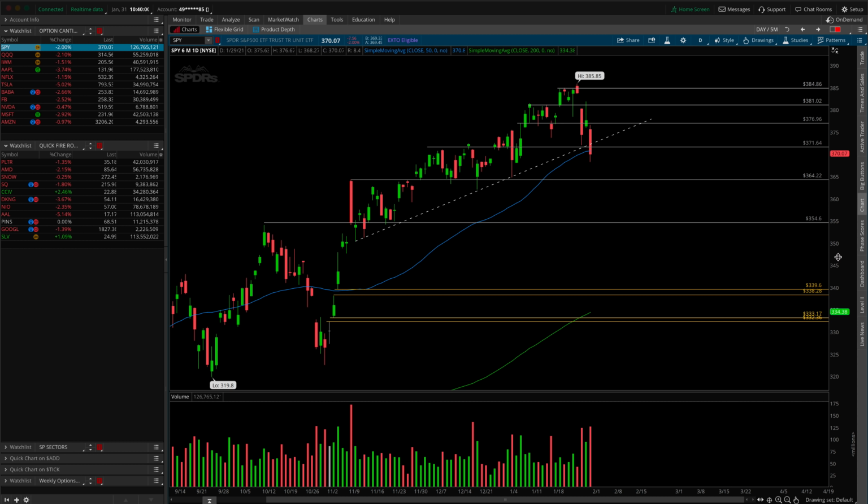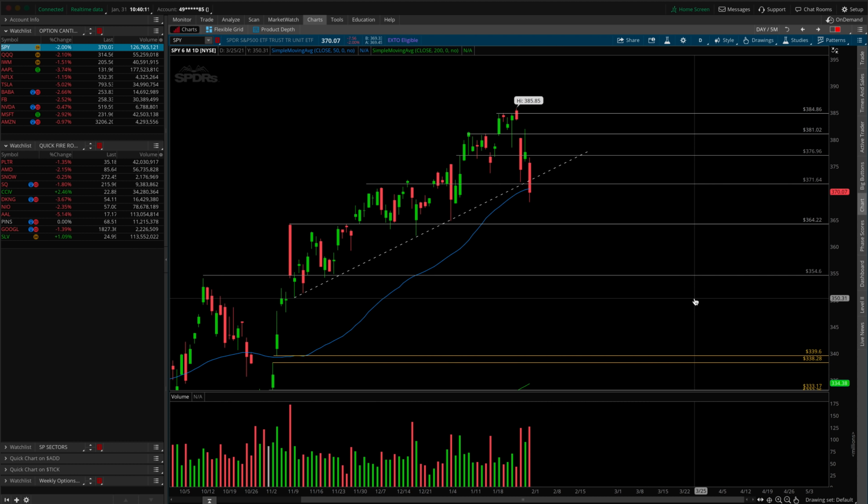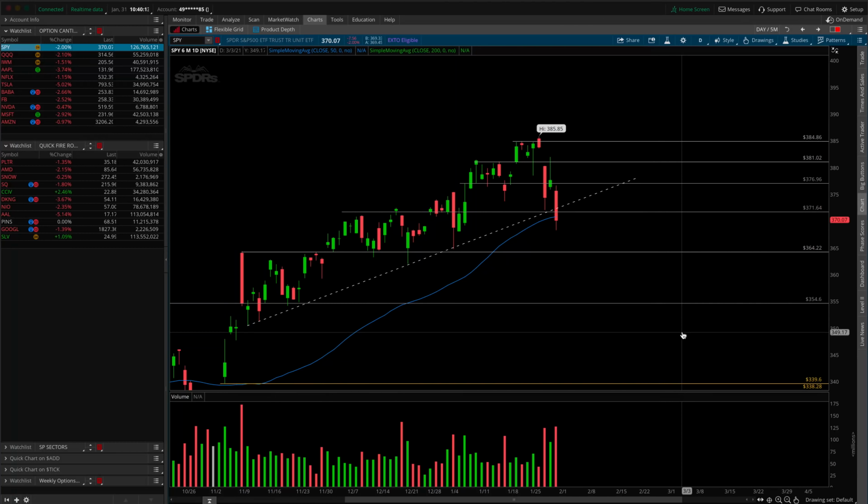If you're a longer term investor, obviously this is going to impact your investment time horizon a little bit more. If you're looking at anything holding over 10 years, you're not really concerned about this little blip on the radar.